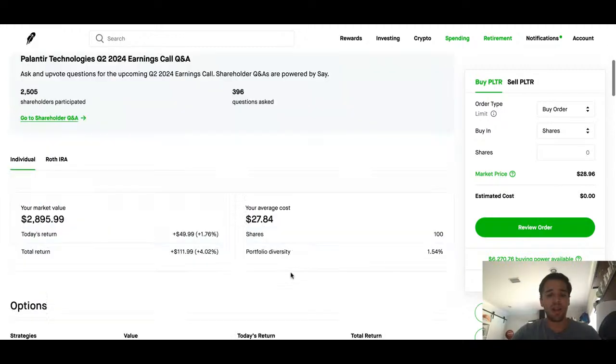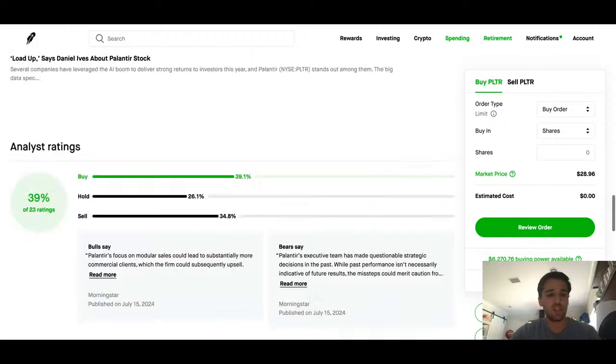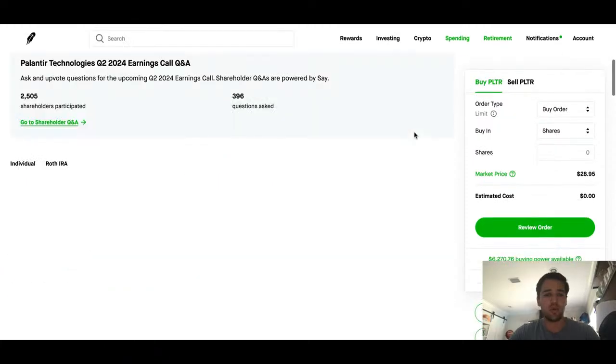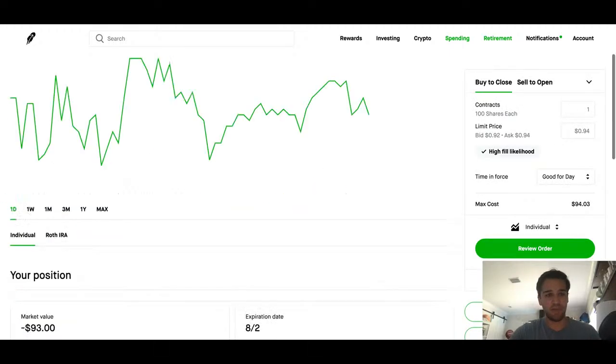So I bought in at an average cost of $27.84. I went ahead and turned around and sold a $28.50 call, which I was in the money on. So then I rolled it to a $29 call. So I rolled it up and out, right? And this is expiring August 2nd.